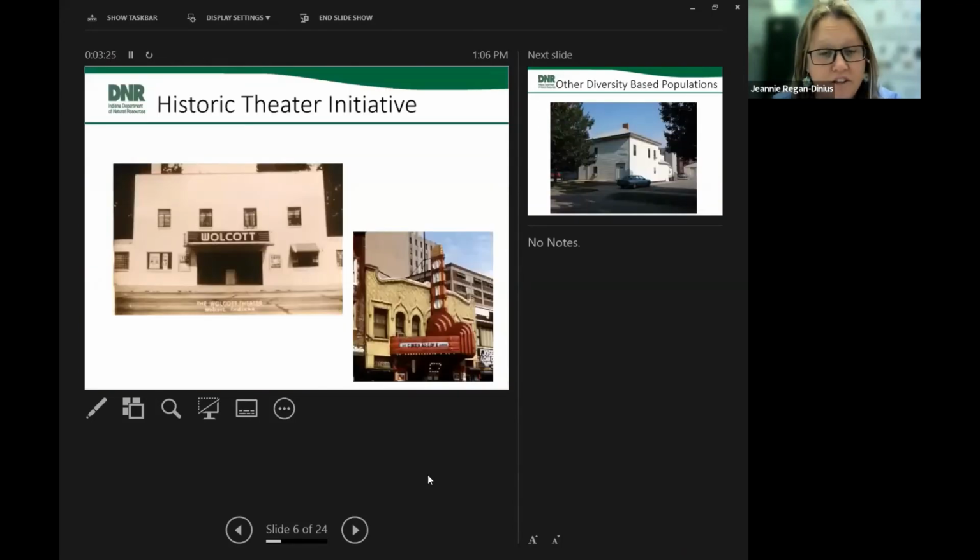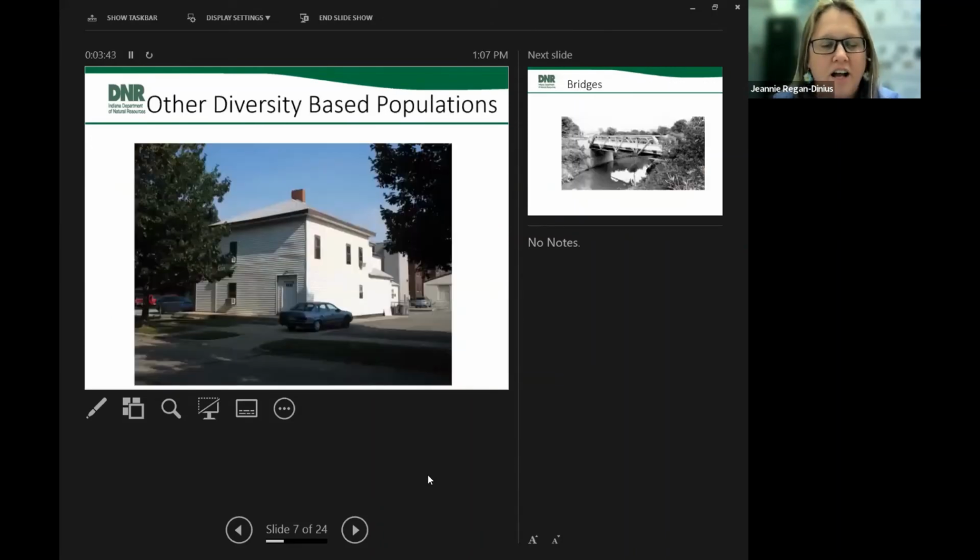We're with the Historic Theater Initiative, which is also one of my program areas, and we look at single screen theaters, drive-ins, opera houses, anything like that to help theater owners do their job better and maintain that building better, whatever that is. So that varies from place to place. We have other diversity-based populations, and this is everything from African American to Jewish heritage. We've done some French in Indiana. I know there's more that's going to be coming up.